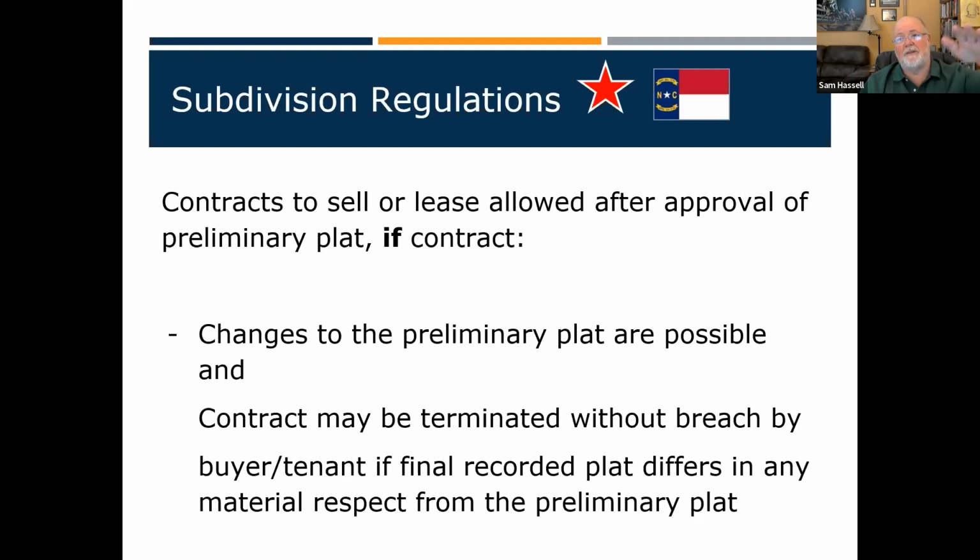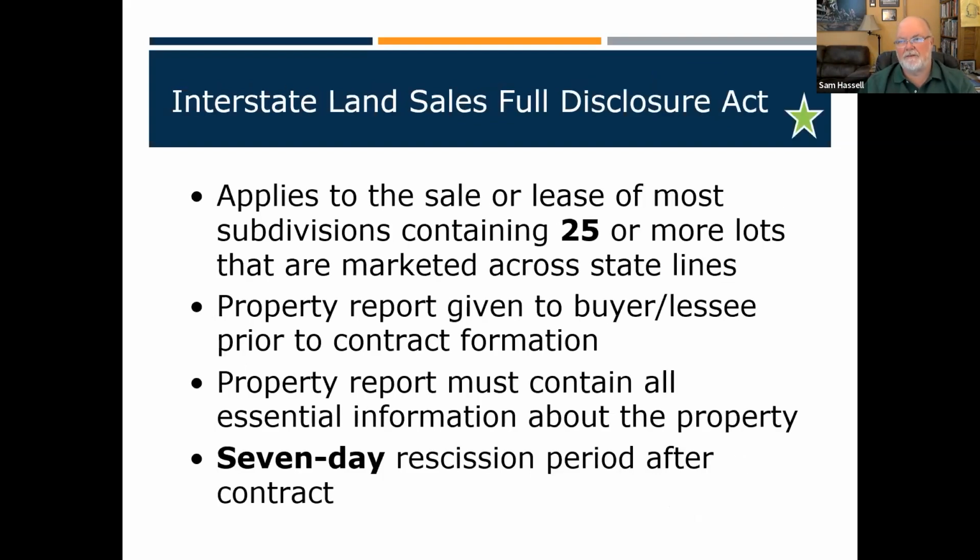So I can get into a contract at the preliminary stage, but I can't close. If any big changes happen before I close, I can walk away once I get that final plat. I have to get a final plat now. We're surrounded by other states with a lot of land: Virginia, Tennessee, South Carolina. There's a lot of empty land out there.